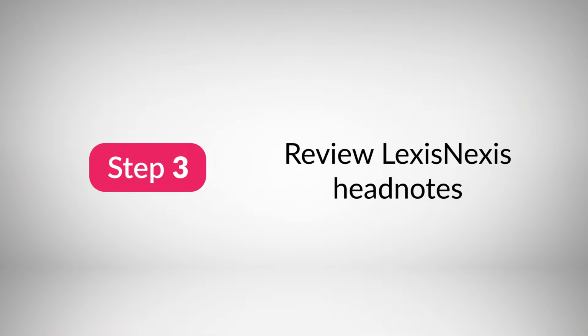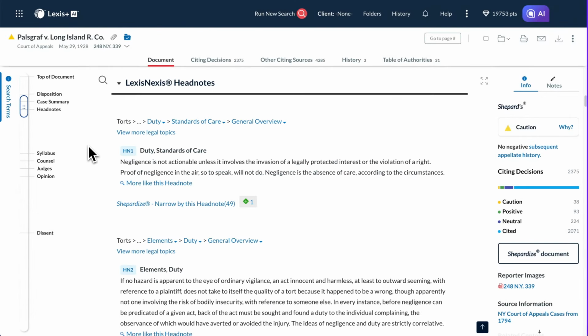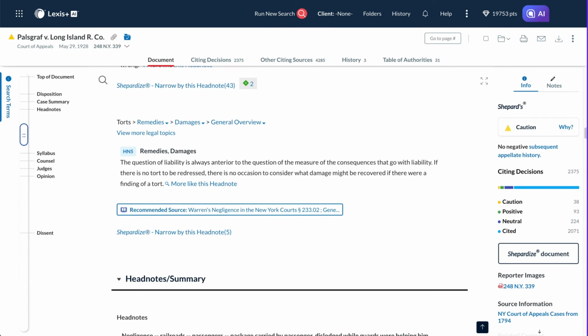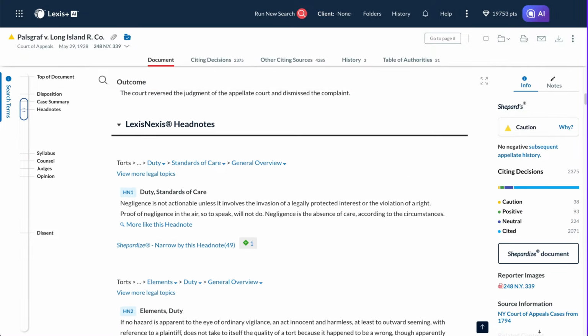Step 3. Review LexisNexis headnotes. LexisNexis headnotes contain the rules of law relied upon by courts in their decisions and are the quickest way to grasp the core principles of a case. Note that Lexis headnotes contain the exact language of the court, which ensures an accurate understanding of the legal rules.